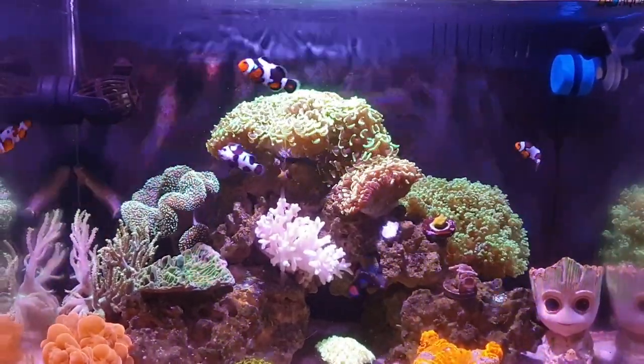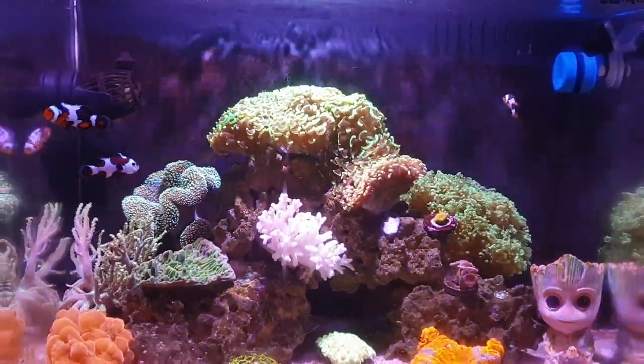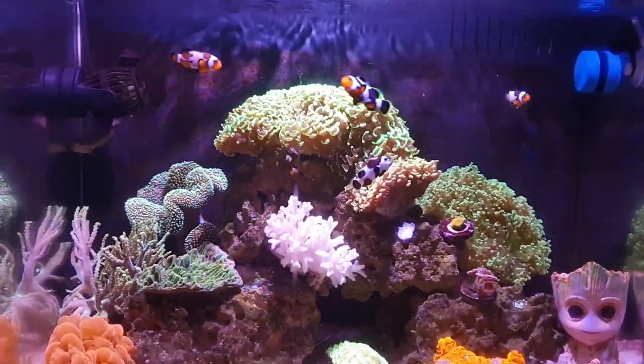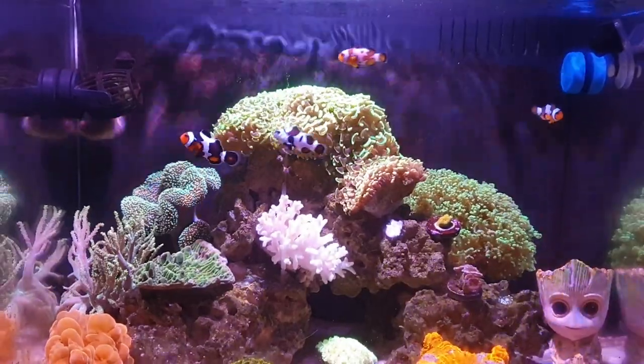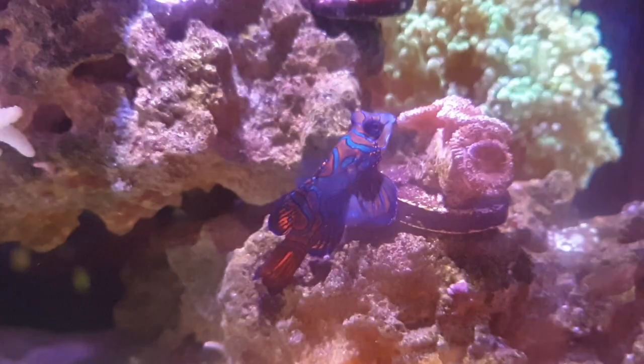So with that, I hope you enjoy. It's quite a big risk to have four clowns in a small nano tank of two feet. It's pretty, but it comes with a cost if you get the wrong clownfish. Hi, Mandarin.